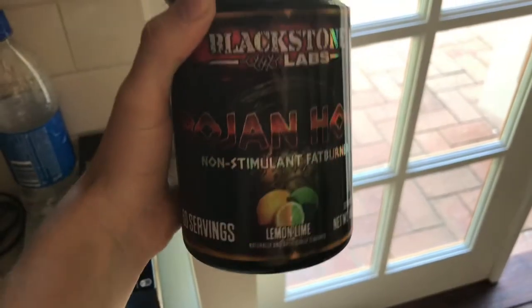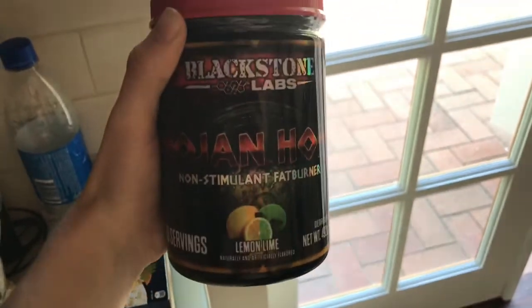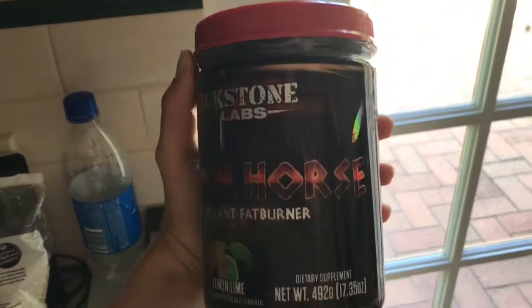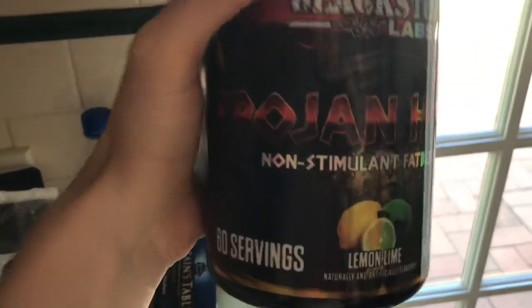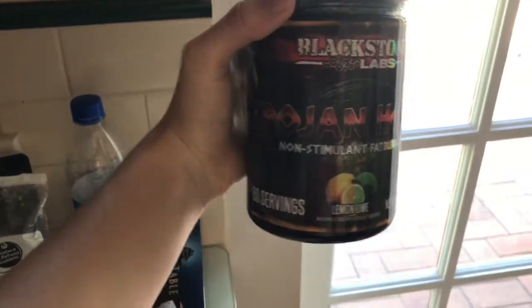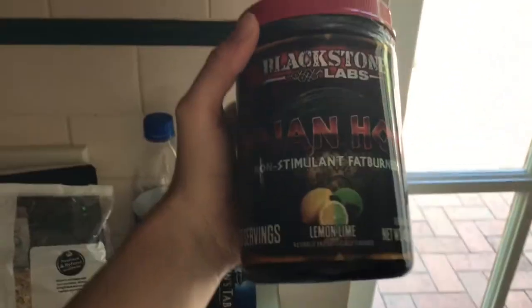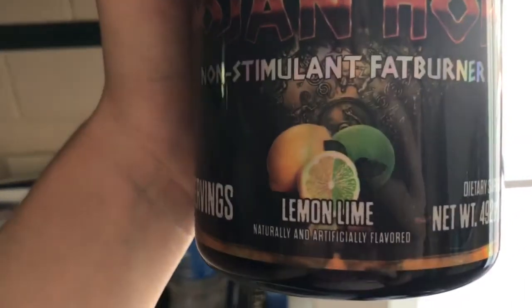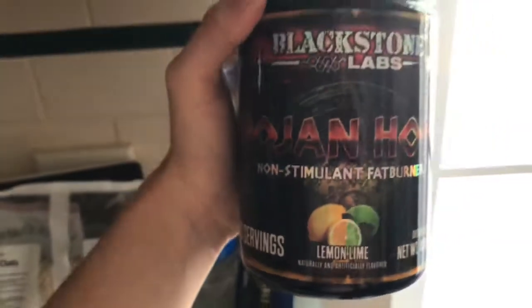Trojan horse lemon lime fat burner, which is a non-stimulant fat burner. So it means you can have it any time of the day and it's not going to give you the jitters or the shakes because it's a non-stimulant. So I could have it before bed and I would sleep fine. There are two flavors, lemon lime and black currant. I would definitely recommend only getting the lemon lime because the black currant is foul.